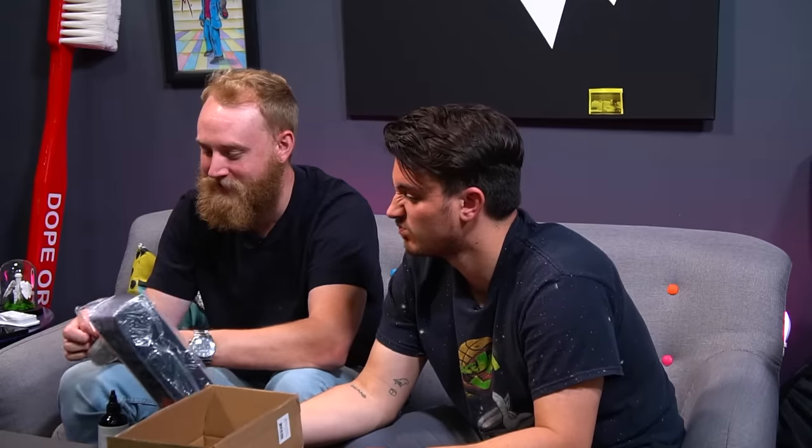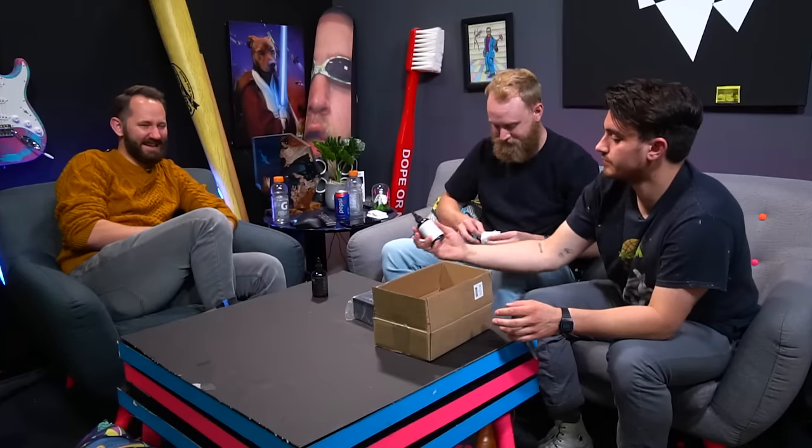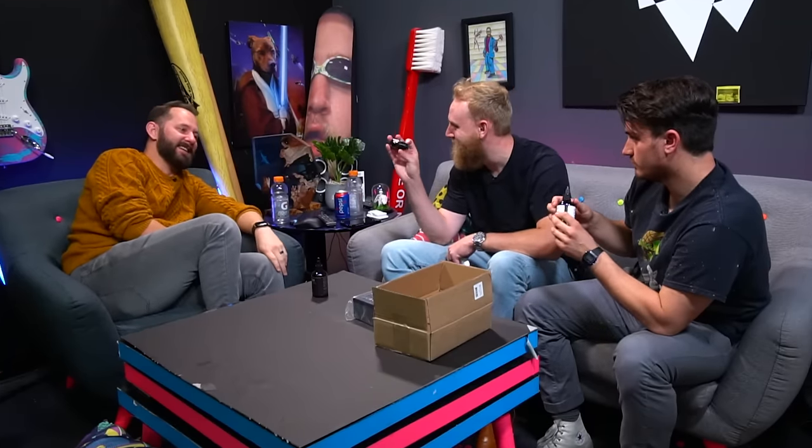Does this not look like a Tesla car key, but like a mouse version? Does this look like a Tesla car key? Sure.